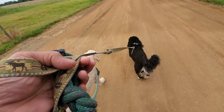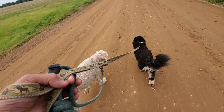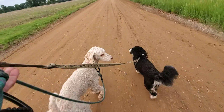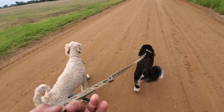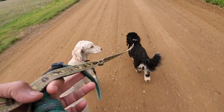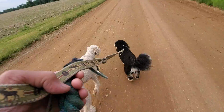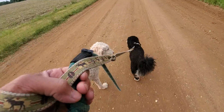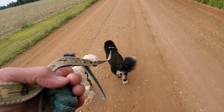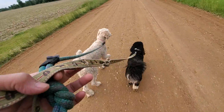We're going to make a video later today using both of them. They're going to do their basic commands together. That added distraction of having two dogs together improves their response, and they're very well trained, so they're very good dogs. So yes, we'll make that video later. They're obviously housebroken. They sleep well. Their diet is good. Their poop is healthy. I can't think of anything else.